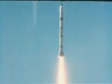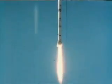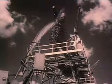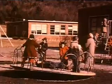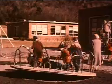Protection comes high, sky high. Today, we must be on guard in the sky when it comes to protecting our resources, the national resources that are so precious to us.